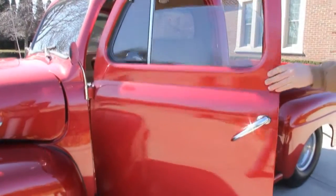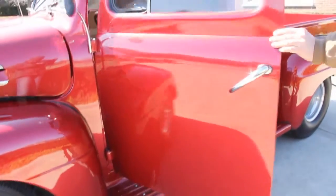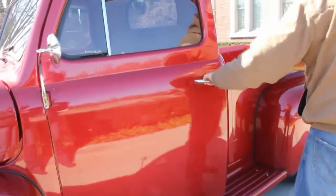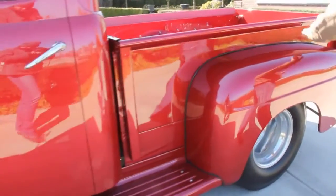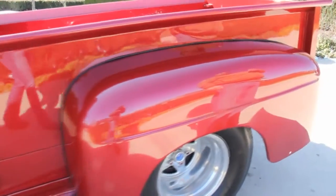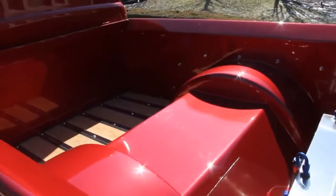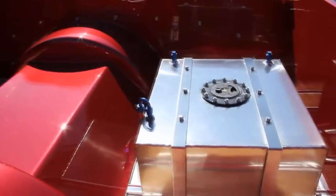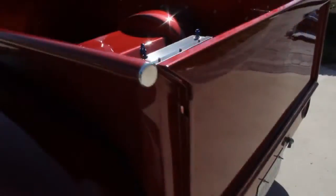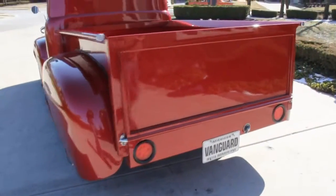The operation of the doors is great. We've got new rubber here. Can't wait to show you this interior. It's awesome. The bed sides are straight as an arrow. The workmanship that went into this thing, pop up over the edge here. Take a look at the way they built this thing and tubbed it. All that work is just awesome. That back tailgate straight as an arrow.